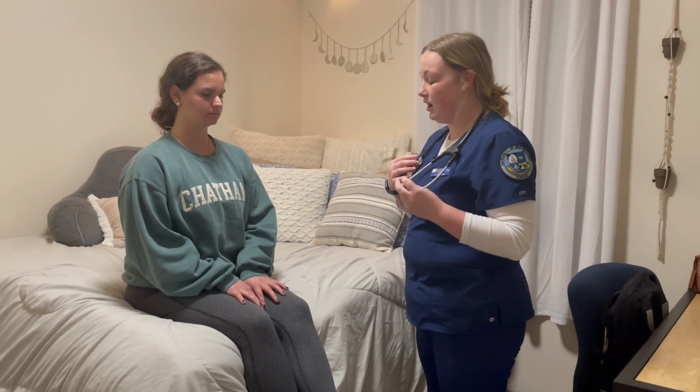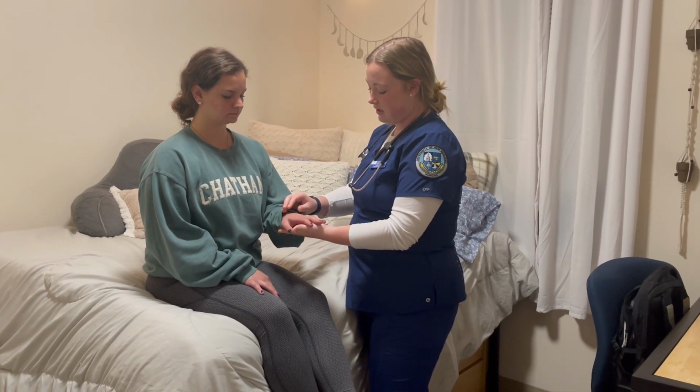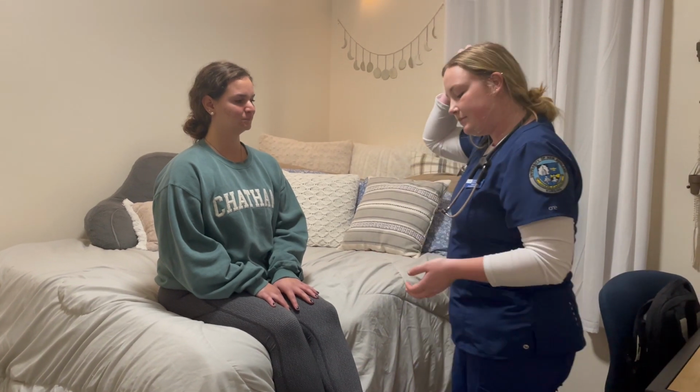And so then I'm going to move on to the integumentary system, where as I was inspecting, her skin was warm, dry, and intact. There are no open wounds or incisions. Her skin turgor is good, and it goes down quickly, which means that you are hydrated. I believe that is everything.